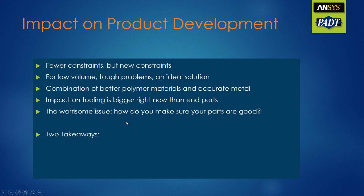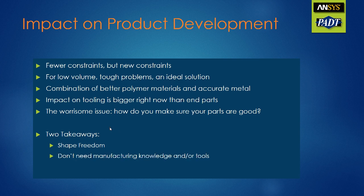So before I move on to the next section, I want to do two takeaways. One's kind of a summary of what we just talked about, and the other is something we haven't talked about yet, which is the key impact of additive manufacturing on design. And this shape freedom is why we're here. I can make any part, any shape I want, pretty much. All these constraints of traditional manufacturing have been removed. That's the key thing to remember. And the other we haven't talked about is kind of the whole reason why additive manufacturing is a big deal.